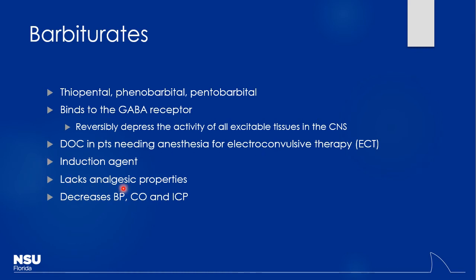So you try to sedate them a little bit from that standpoint. Again, these lack any sort of analgesic properties, so you'd have to pair this with something that does provide analgesia, something like an opioid like morphine or fentanyl, etc. And you will see decrease in blood pressure, cardiac output, and ICP. What does that stand for? Insane clown posse. You guys are actually wrong on this. No, I'm just kidding. Intracranial pressure.